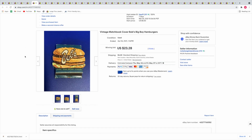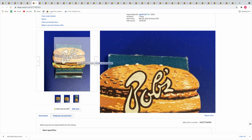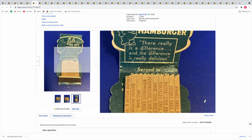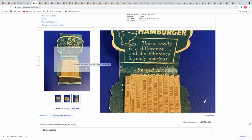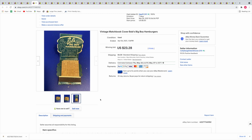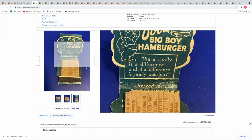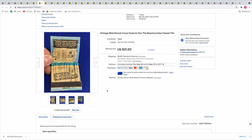Here's one, Bob's Burgers. You can see all the matches are actually clipped off the top of that. Well, hold on a second. Here we go. Clipped off the top. They do that because people sometimes ship these things internationally, and they can't have the flammable portion in there if they're going to ship it in a certain way. Otherwise, it has to go ground shipping, and it's more expensive. So at certain times, they clip those off. That hurts the value, actually. They didn't know that back in the day, but it certainly does. Bob's Burgers, 8 bids, $23.28.